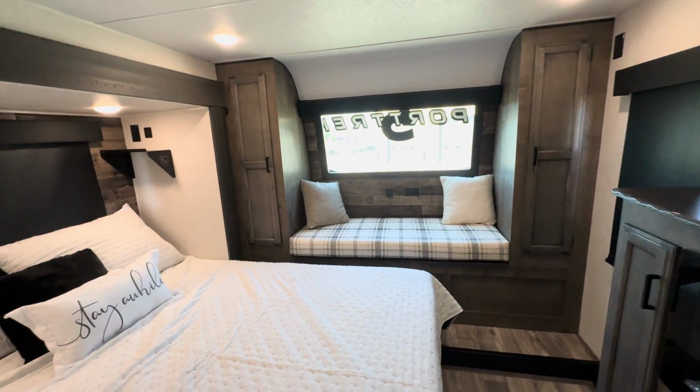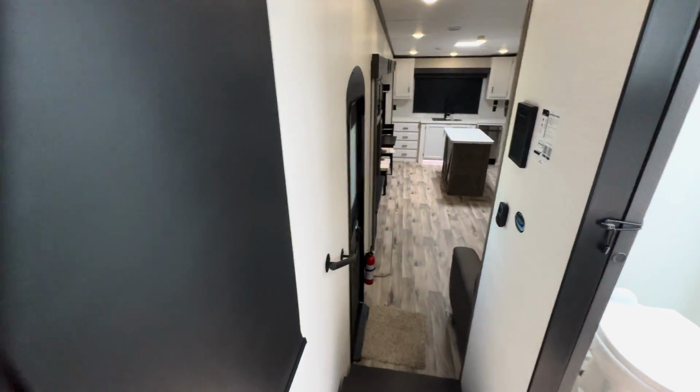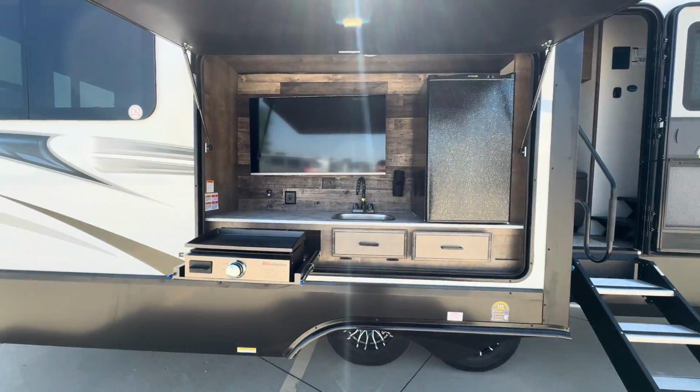This bedroom is incredible, as are all Venture bedrooms. So now let's head back outside and take a look.